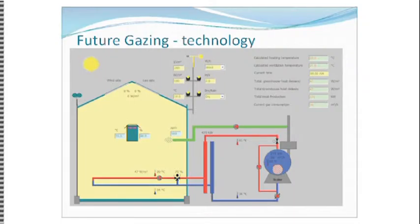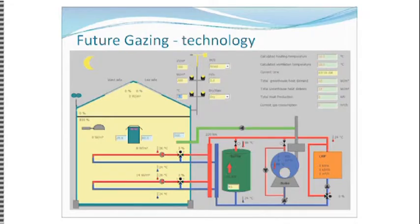And the technology in the past has been relatively not so sophisticated. We've had a greenhouse, might have one or two ventilators and a heating system with a simple boiler, a measuring box and an outside weather station. And that's been the mainstay of our systems, and certainly a lot of those around Australia. Today we're starting to look more and more at a bit more technology.